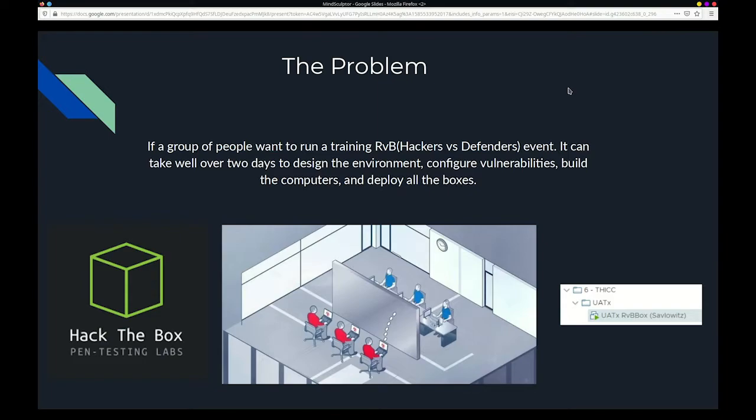And I needed a way to automate this because I couldn't stand spending 2 to 3 days of straight of my time developing these environments every time a CTF needed to be run for the clubs I was running or for UATX. So I came up with what was first a script that was known as Project Mindsculptor.